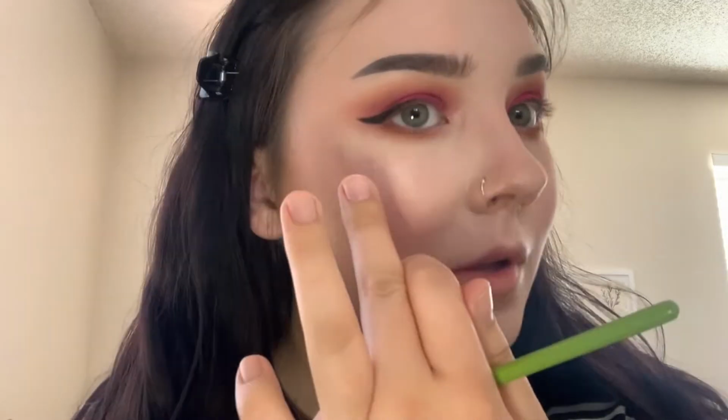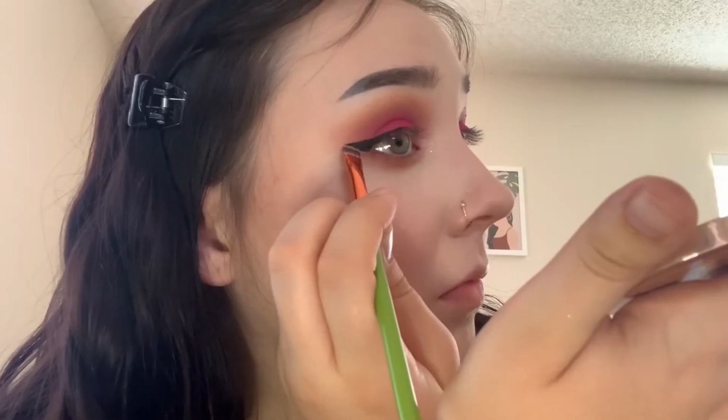This might be the worst eyeliner I've ever done. This thing's so dried out. Okay, this one is okay. This one is not, so I'm gonna try to clean it up with that NARS concealer.